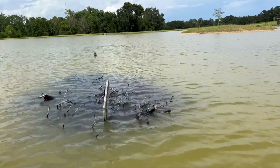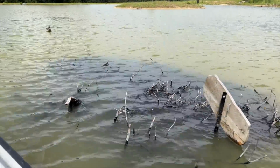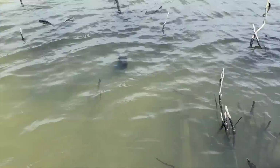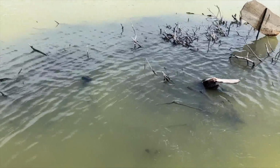Alright, out here at the Oak Throne, trying to get some underwater footage. Just dropped a couple GoPros in there, see if we can get some of these bass coming up to the surface. There's one, and there's two. Right up in the thick of it.